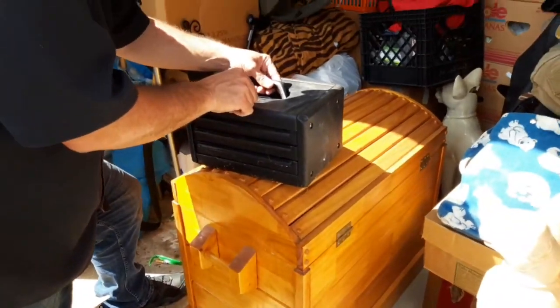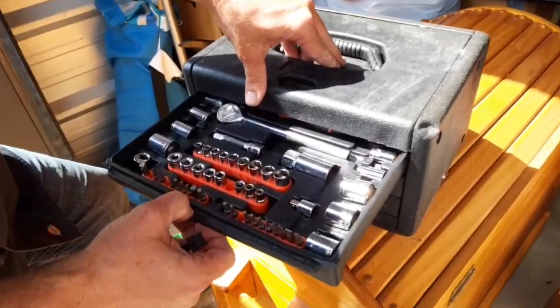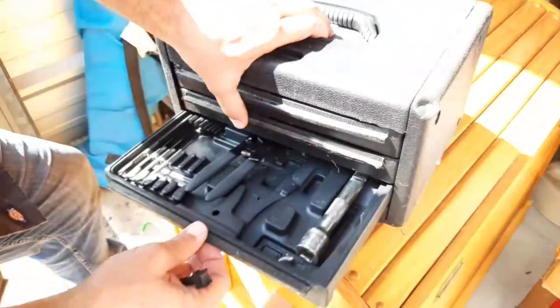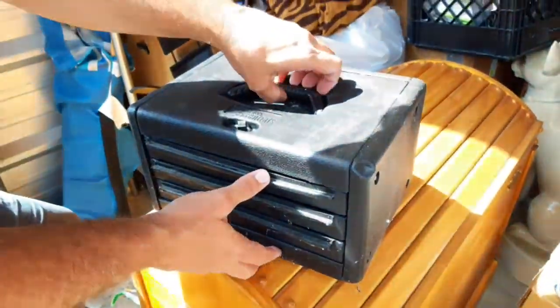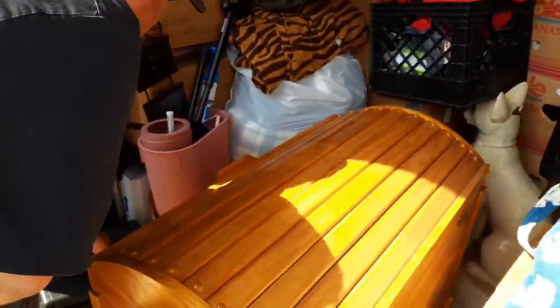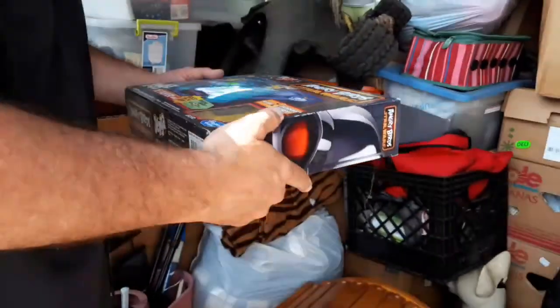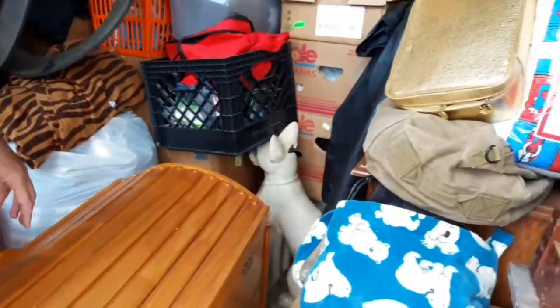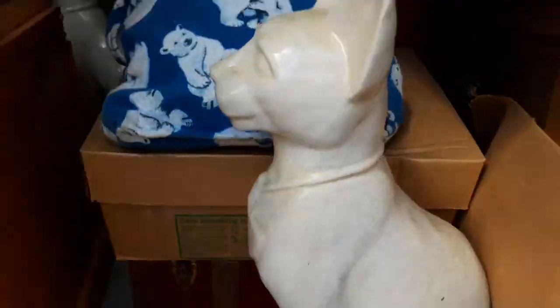This says Great Neck Essentials. This is tools, I think. Yep. There's a pretty simple toolkit. Nothing fancy on it. Not a great brand. Star Wars stuff going on. We're going to keep digging through. And we got some mystery cases down here and some different things. So we're going to keep digging through and we'll let you know how it's going.